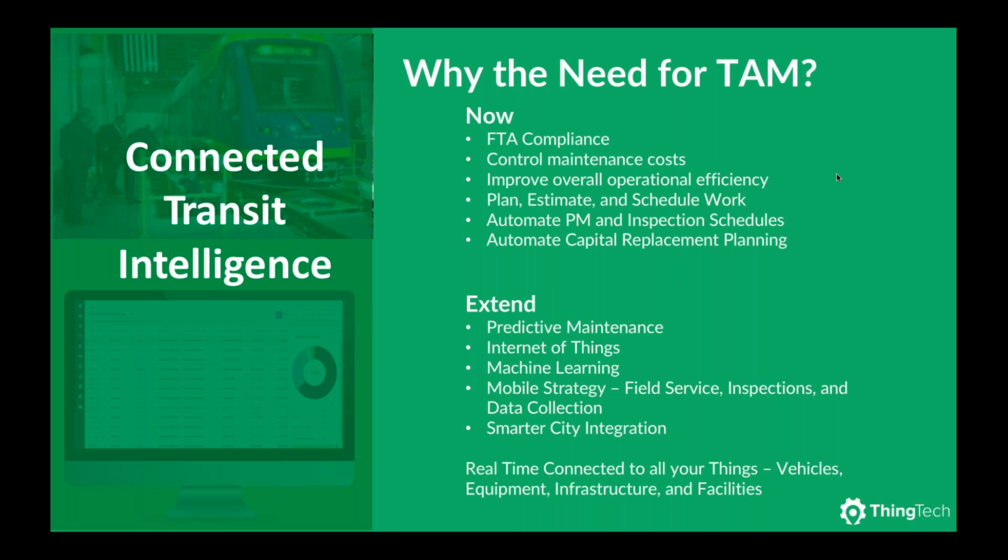So the things that we do now: FTA compliance, control your maintenance costs, improve overall operational efficiency. We want to help plan, estimate, and schedule the work from a work order management perspective, automate your PM and inspection schedules, and automate your capital replacement planning, and ongoing TAM planning requirements and state of good repair requirements.